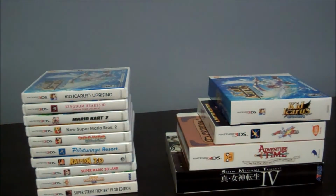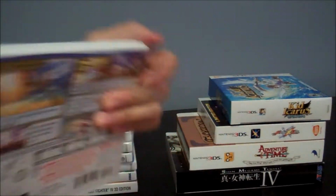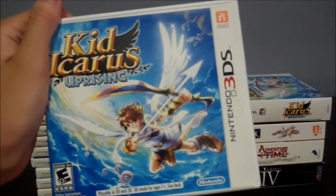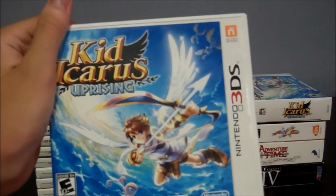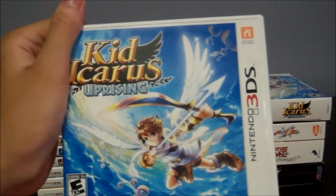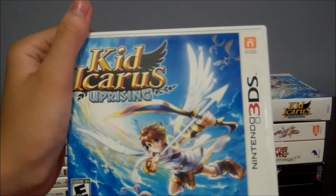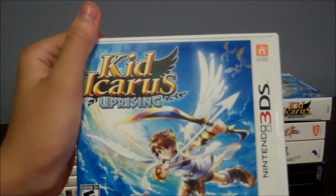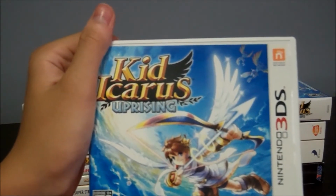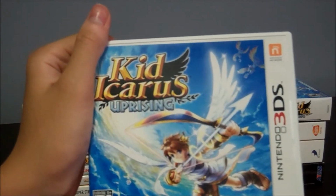And yeah. Next game is Kid Icarus Uprising. I actually did pick this up on launch day, and as you can see, I got it with the stand. And the stand does somewhat help the cramping a bit, but it does feel a bit weird using it on a stand, because usually when I play my 3DS, I'm on my bed, just playing it casually. But the game is really good in terms of story, dialogue, level design. A lot of things about this game are really good. I did a review on it, but I'm just recapping it shortly.